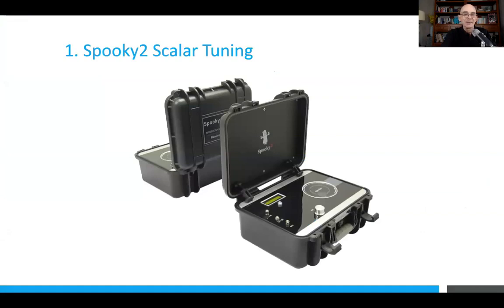So, perhaps now we're going to talk about the Spooky2 Scalar tuning. We've got the two scalar devices there. Now, because I'm locked up at home, I can't show you a Spooky Scalar here. It's all in the office, but that's what they look like. They're beautiful units.